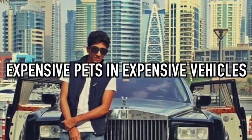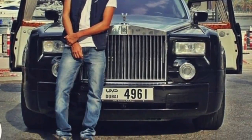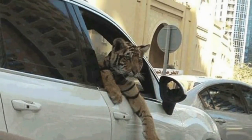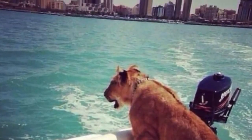Next up is expensive pets in expensive vehicles. So you're probably getting pretty tired of all the supercars in Dubai. Some people drive around with very expensive pets in their expensive cars. Take this guy texting and driving with a leopard in his car. Or this very strange cat hanging out of a window. One guy even took his lion on a speedboat. That looks like a disaster waiting to happen.